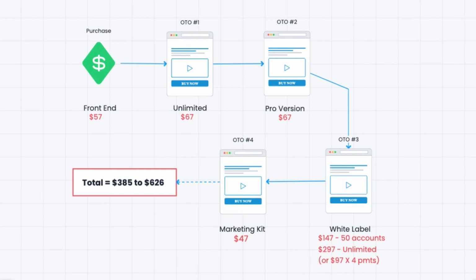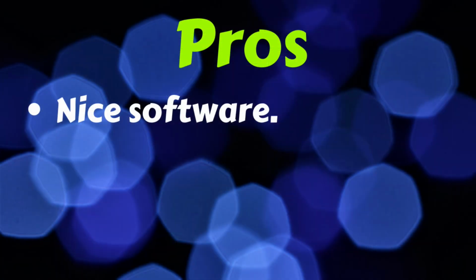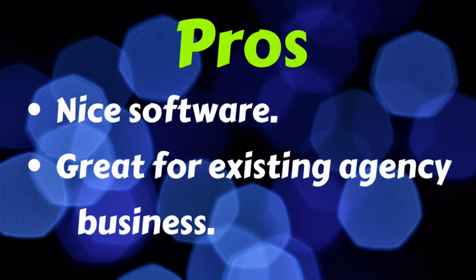So what are the pros and cons of this product? Well, the pros are that this is quite a nice software. It works for the most part, though I did find it to be a little glitchy and some things didn't work for me. Another pro is that this is great for an existing agency business. It'll create funnels for local businesses, create landing pages and videos that you could sell to your existing clientele.